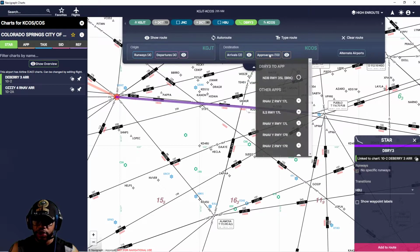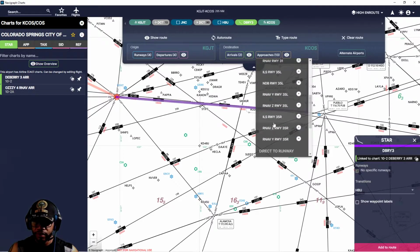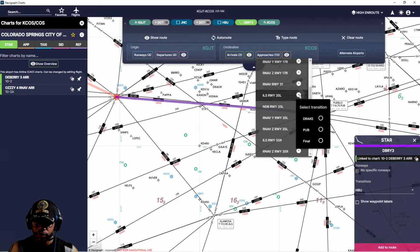Now we want to click on approaches. Now, we said we wanted runway 35 left. And this is via an NDB. But let's see what our other options are here. So there's plenty that we can do. We could even take the ILS 35 left. So we'll choose that.